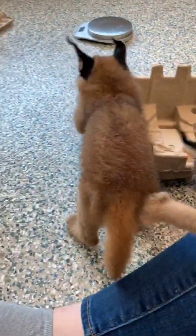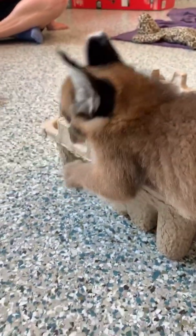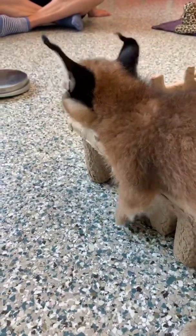But yeah, so they also hunt a lot of things similar to a serval. If anyone's familiar with those guys, they can jump up to 10 feet to snatch birds out of the sky, and they sometimes can do that.